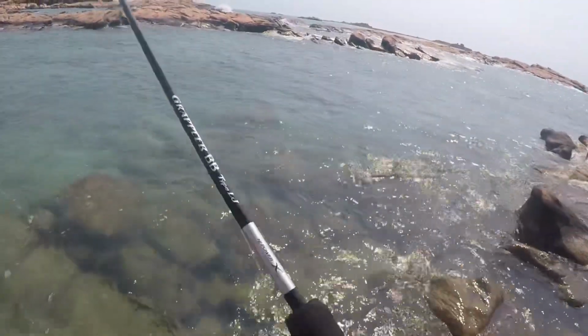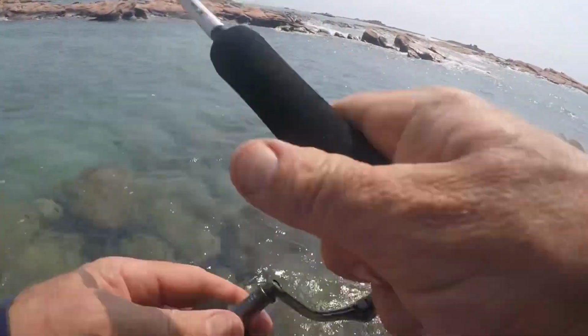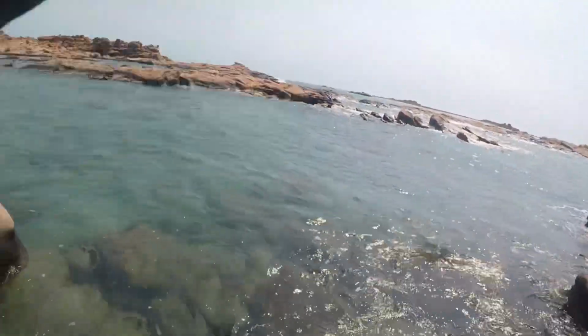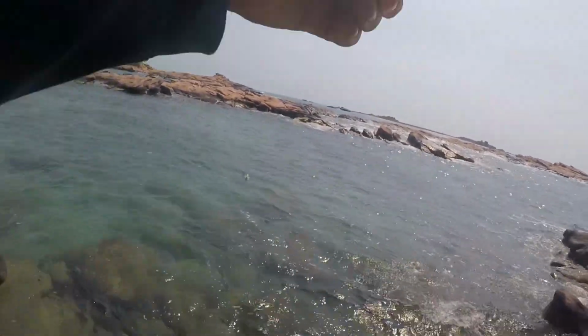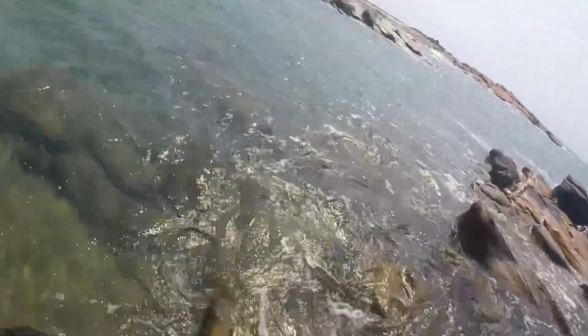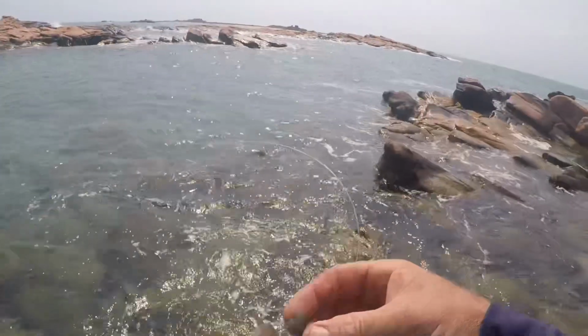Just fishing those edges. You can see there's a whole heap of bombies in between. Ooh. Yep, there we go. Second cast and we're fish on. Get up. You're gonna have to rip them hard. Keep the rod tip up. Get in, get in, get in. What do we got here? Little trouter. Have a go at that guy. There you go, second cast.